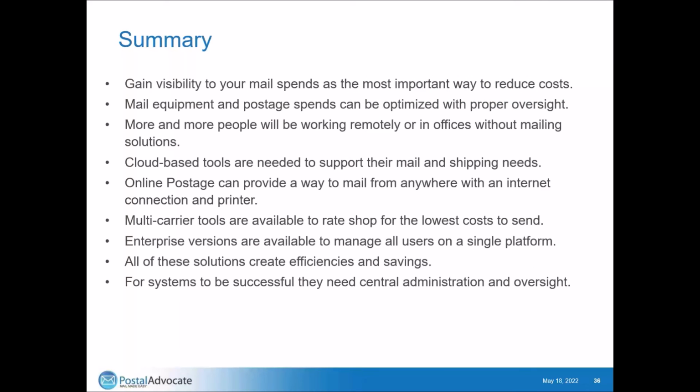But in summary, gain visibility to your mail spends. It's the most important way to reduce costs. Even if you don't even want to consider us, have some process to gain the visibility to your spends, because it is the only way to know or benchmark what you're doing and what opportunities are there. Mail equipment and postage spends can be optimized with the proper oversight.